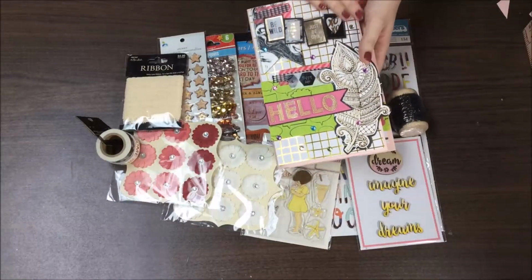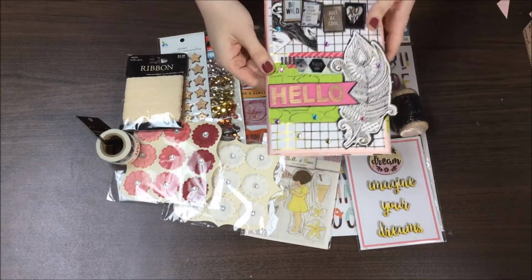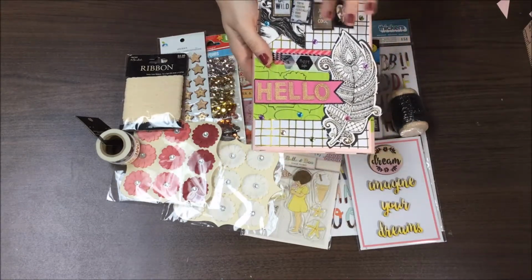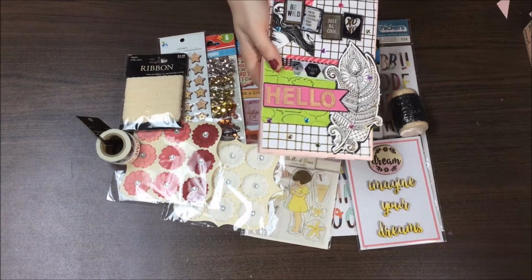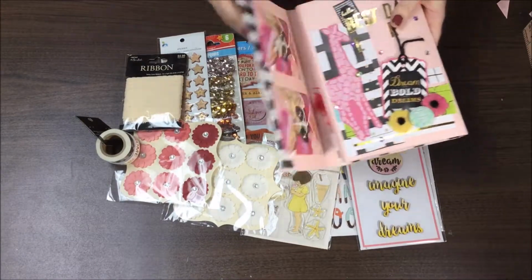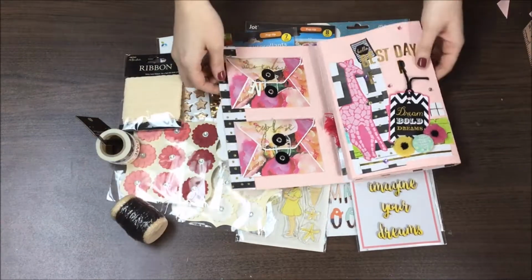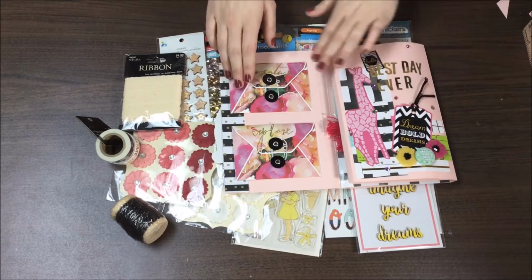I made this flip book. I'm just going to go through it really quick so you can see all the cute stuff in here. I have the front decorated with some embellishments made out of washi tape, and then I have a tag here, hello, and then a nice gold foil feather. And then on the inside, let me just move this out of the way, I have an envelope full of goodies.